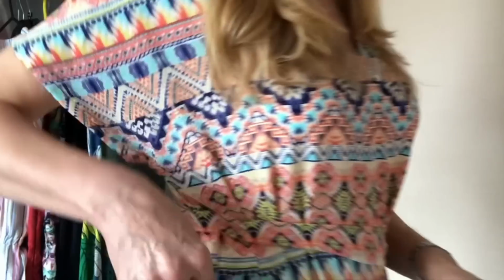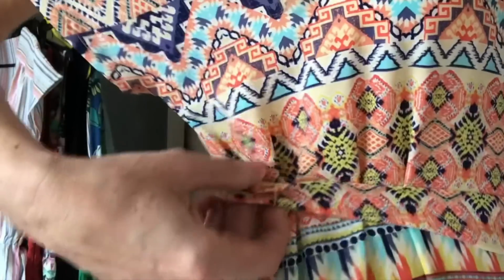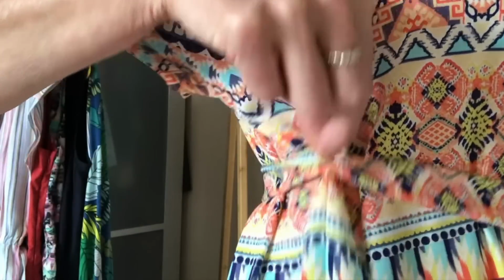The only other little thing that I changed is that I put these thread chains on as belt loops, which hopefully you can see there, and I do have a video tutorial for that as well. Quite straightforward. It's just personal preference. I prefer to have these.